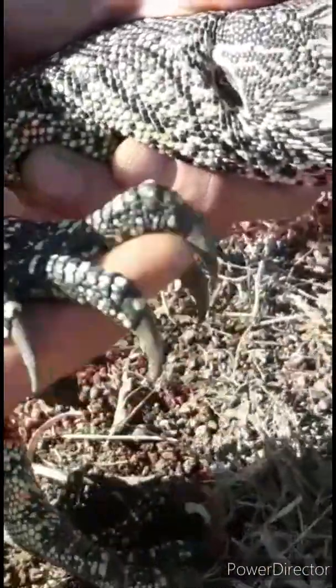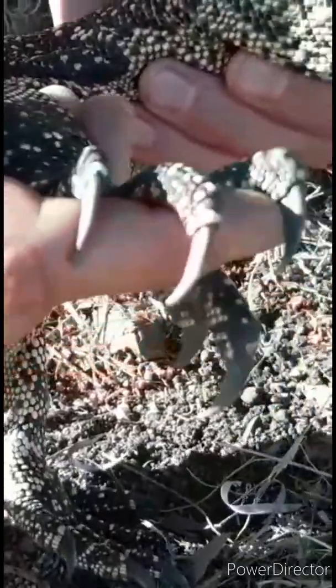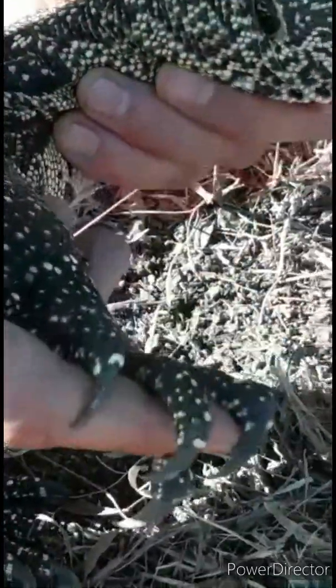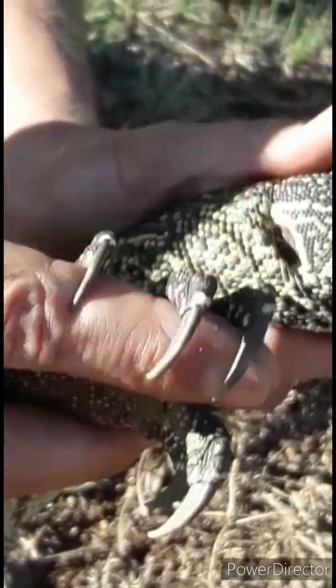Moving down, you'll take a look at his formidable claws. Can you see these guys over here? Now, these are used for a number of different things. Obviously, from climbing, digging, and then also even for sometimes dismembering prey items. And then something like myself, a would-be predator, definitely if you get on the wrong side of him, he's going to use these guys over here.